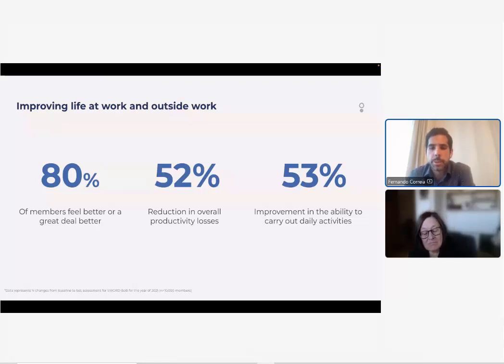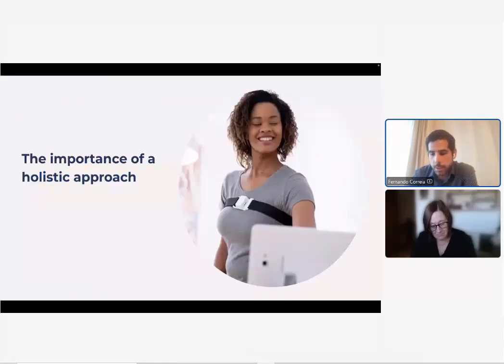When we ask, how much does your condition impact your life outside work on a 0 to 10 scale, and we ask people to graduate that, we see about a 53% improvement in the ability to carry out their daily activities outside work. So this speaks volumes to how happy they are and how they can go on to live their lives free of pain and disability caused by MSK conditions, both at work and outside work.